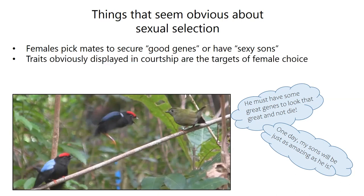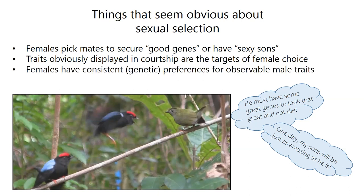One of the other widely accepted things that you won't get much pushback if you say out loud is that traits that are obviously displayed in courtship are the targets of female choice. So in terms of trying to understand what females are using to make their choices, the things that males are waving in their face during courtship make sense, right? And it's also just assumed that female mate preferences within a species are consistent and generally genetic, and that they are preferences for observable male traits. That's sort of the starting point for all the mathematical models of sexual selection. And it's generally considered that females of a species prefer something.